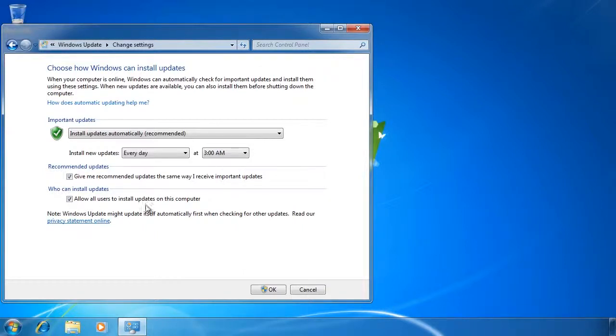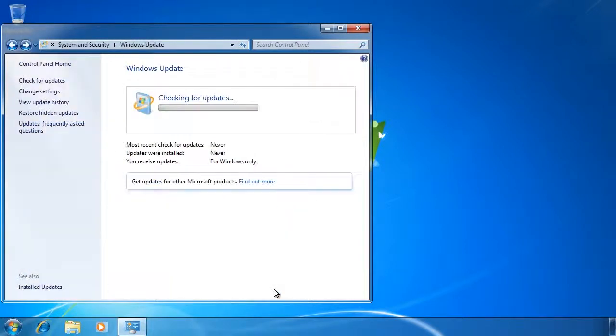The next tick box gives a user without administrative rights the ability to install updates. Updates often require administrator rights to install. Ticking this option gives a general user without administrator rights the ability to install updates while at the same time not giving them any extra rights. Once you have selected your options, you will be taken back to the original Windows Update screen.